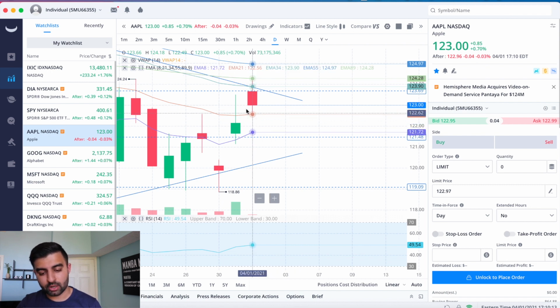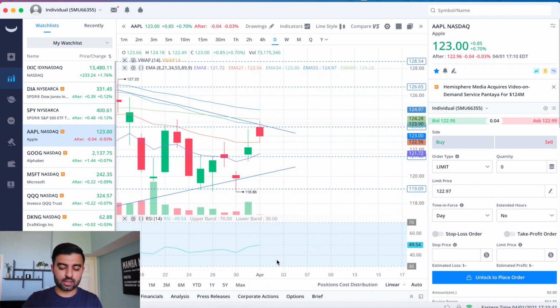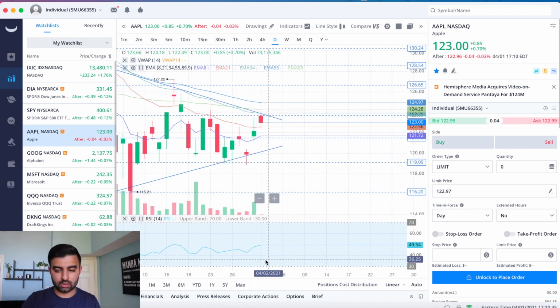But we found good support here at the 21 exponential moving average. So you guys know I like looking at the 5 exponential moving average, 8 averages: 8, 21, 34, 55, 89. So key thing here, we're above 8 and 21, making a push towards the 89. Hopefully we get that next week. So goal for next week, 124s. Remember that we were off tomorrow for Good Friday. So hopefully we see that happen next week, establish that as a good level, and we really start to push up, get that momentum going as we get closer into earnings. RSI is looking good too, 49, nice little push up.